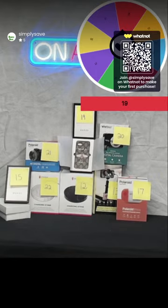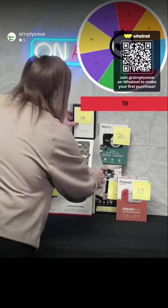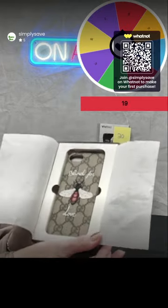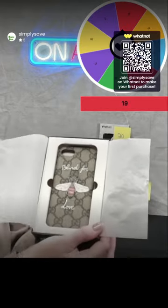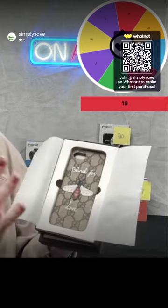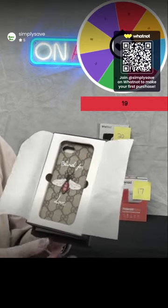Number 19, Gucci phone case. Got it. Finally. Beautiful. Look at this. Gucci Blind for Love. So if you don't have anyone with this phone, what does that mean? Blind for Love is one of their model lines.